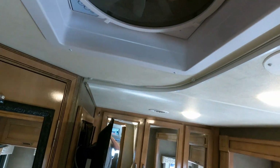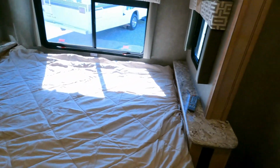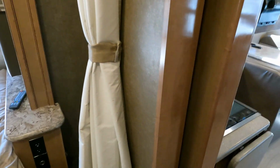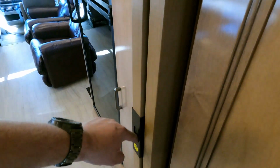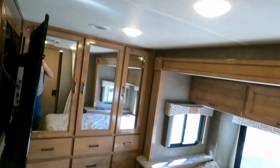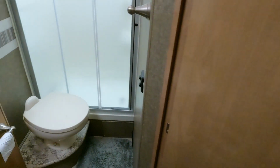Fantastic vent fan right here. You got a privacy curtain if you want to separate the bedroom from the rest of the RV. Actually, okay, I got it. I was about to say, you've also got this solid door where you can separate the bedroom from the rest of the RV, but you've got this curtain to separate the bedroom from the bathroom area if you can follow that curtain track. And then you actually got a decent sized bathroom, porcelain RV toilet.